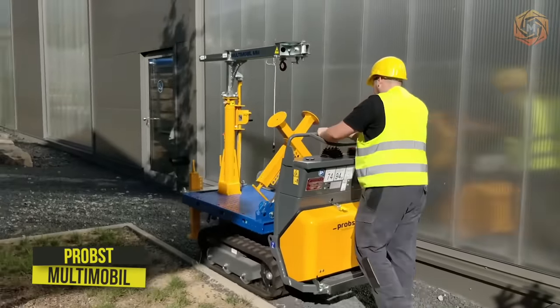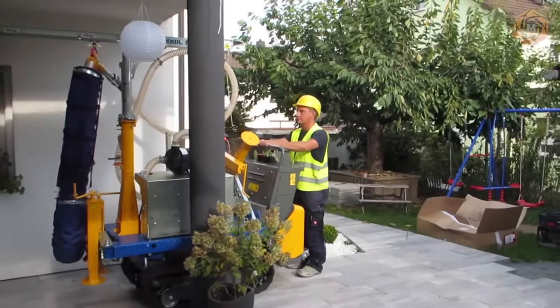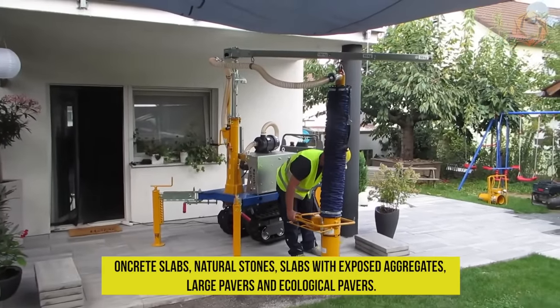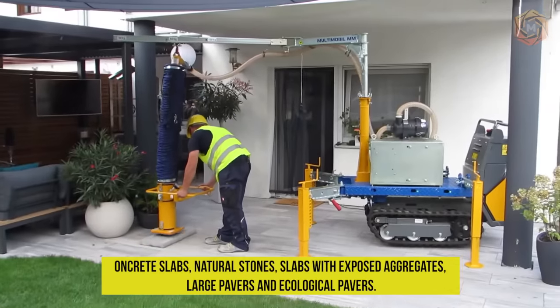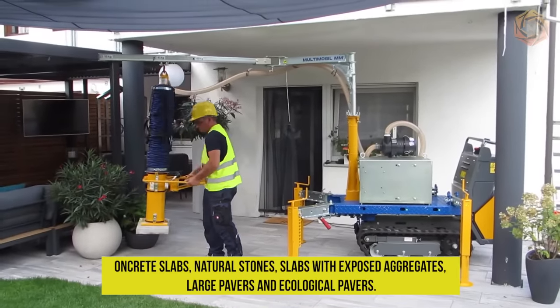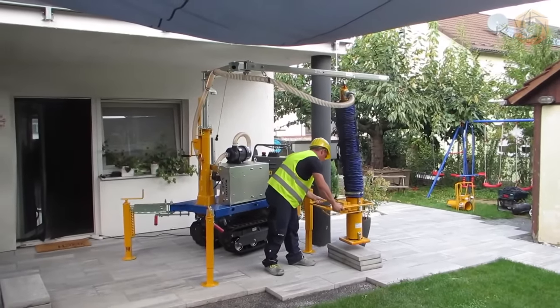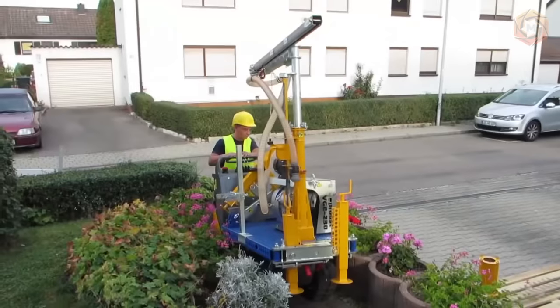Multi-mobile from Probst is simply ideal for economical and precise paving of slabs. The technique is suitable for concrete slabs, natural stones, slabs with exposed aggregates, large pavers, and ecological pavers. The machine allows effortless paving, as the lifting and lowering is carried out by a vacuum hose hoist.